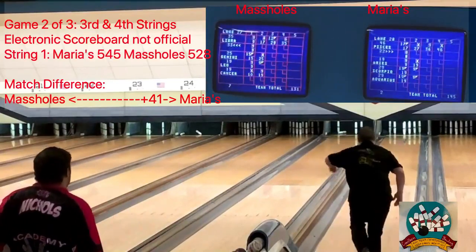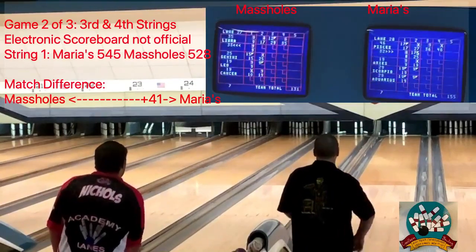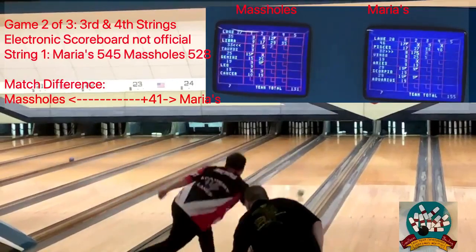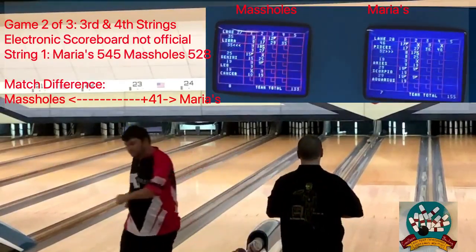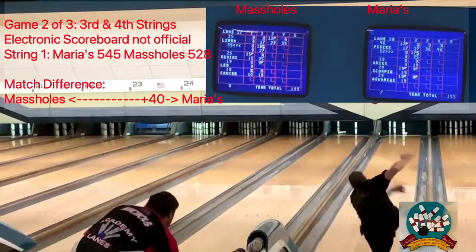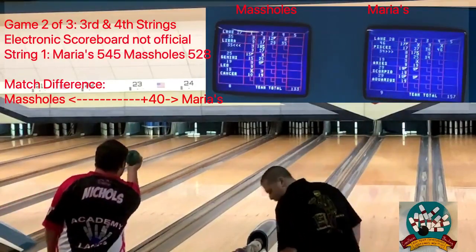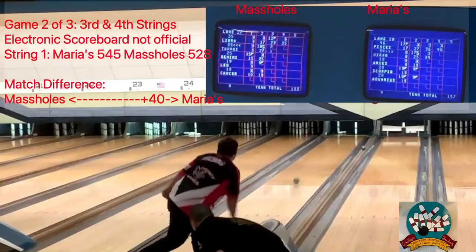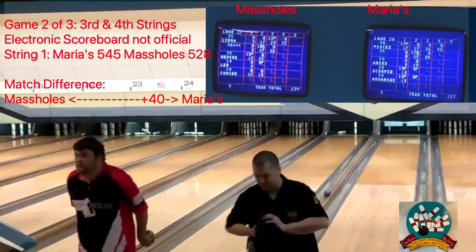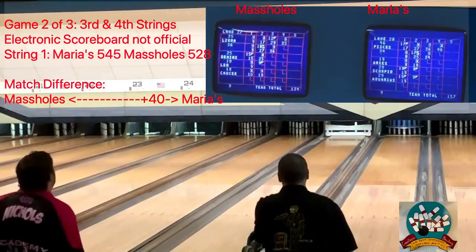Second ball of the fill for the strike. Got some action there, got seven on that, maybe eight, seven. 17 fill, 25 through two for Chris Harris. Nichols trying to kick it over, got one, eight in the fill, 27 through two. For a 10, gets nine. 34 through three for Chris Harris from Maria Subs. Nichols gets one for a nine, 36 through three. 157, 134. Maria's up by 23 in the string, 40 in the match.